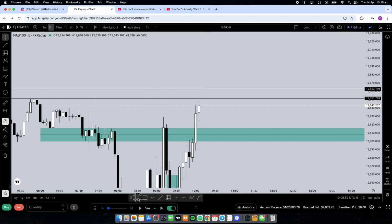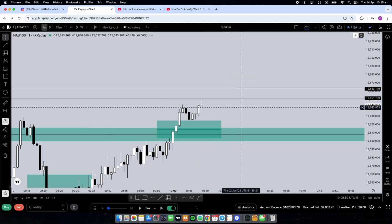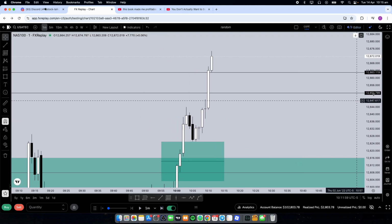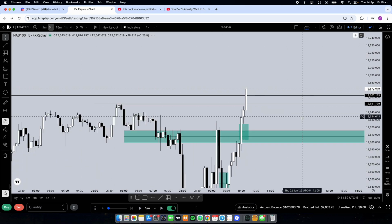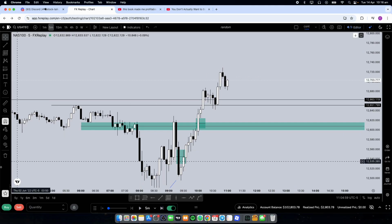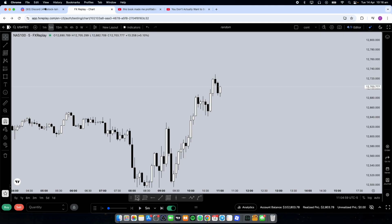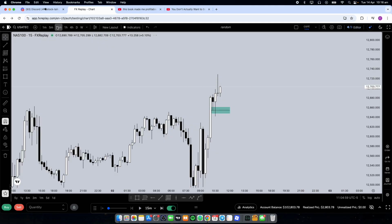Okay, well, we just made a 5-minute gap. We can retrace this leg and get a nice displacement, maybe. Okay, just took the target. Yeah, it's probably nothing here for me. Yeah, no. Not trading that. We'll see if there's an entry here, but it looks like it's going to be chopping.